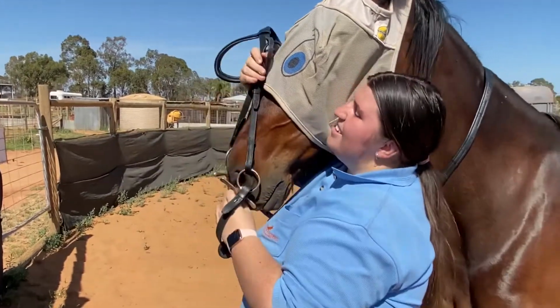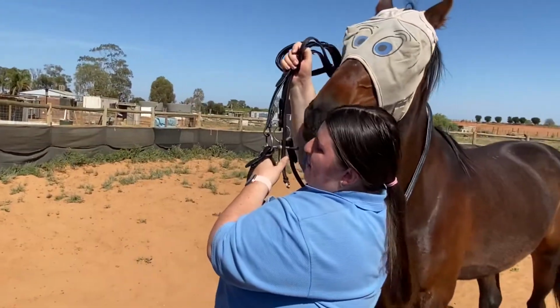So we've got her halter off. That was a fairly good lunge.